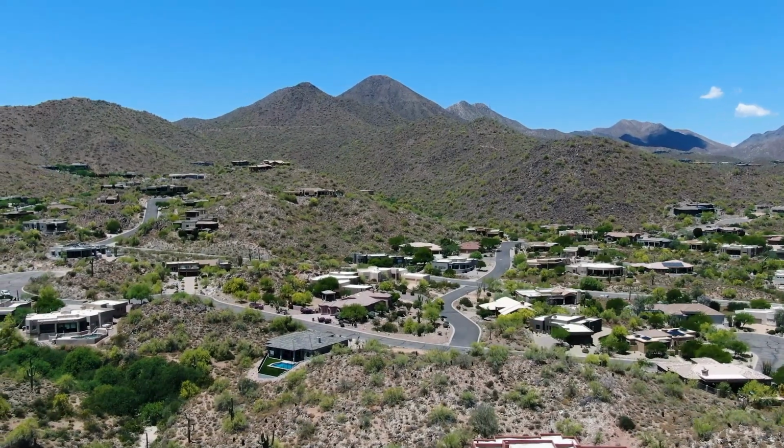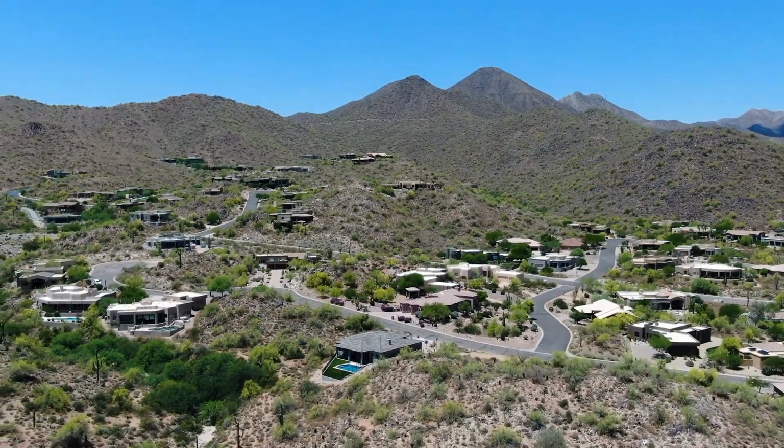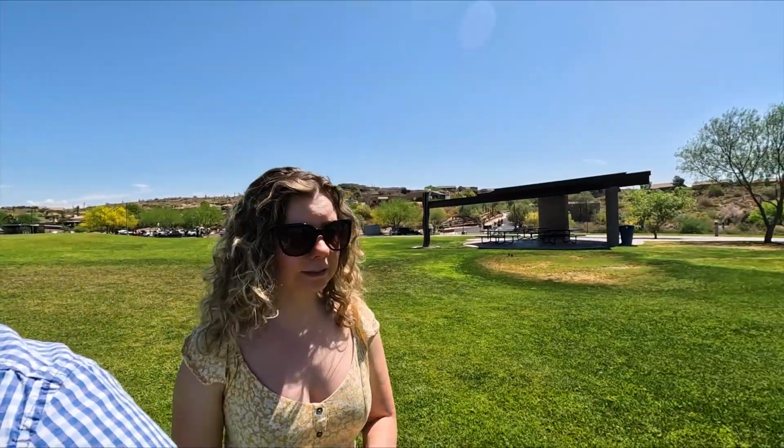I'm sorry to interrupt you, but with all these mountains around here, there's got to be hiking. Do you know anything about that? Yes. Even just McDowell Mountain Regional Park has over 50 miles of different hikes and trails that you can do.